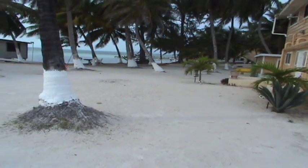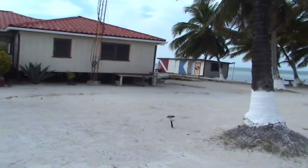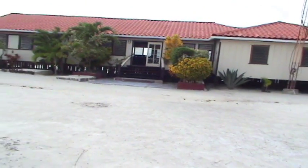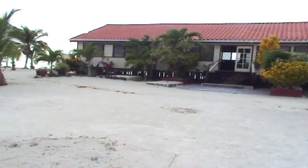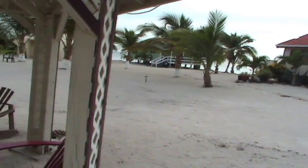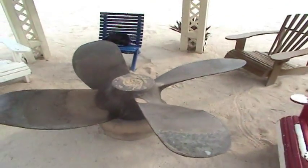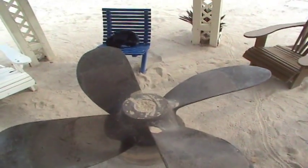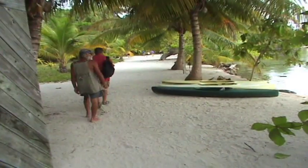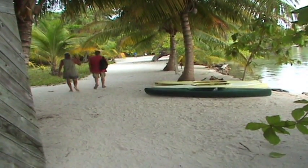These Belize keys are now palm-studded and sandy, just really inviting territory. This is a resort during off-season on one of those keys. I can't quite remember the name of it. They had a little gazebo here with a very interesting cocktail table. Once you get sand in your shoes in a place like this, boy, it's hard to keep from coming back.